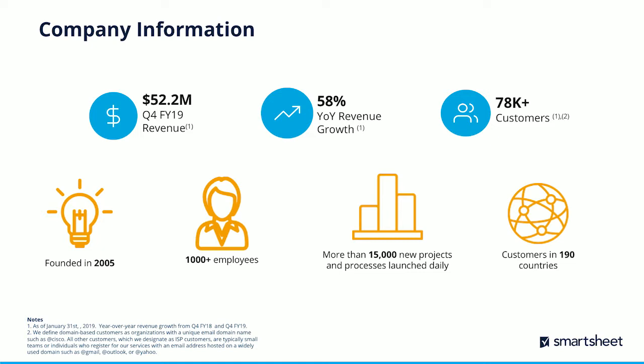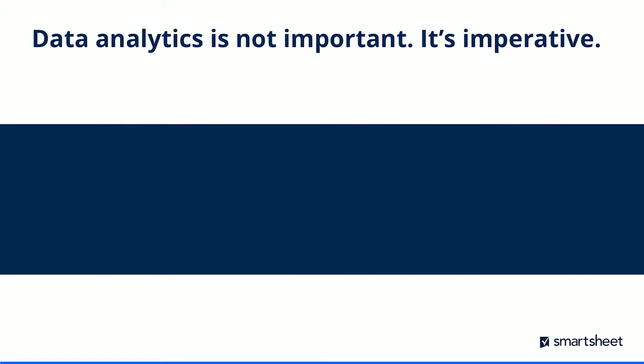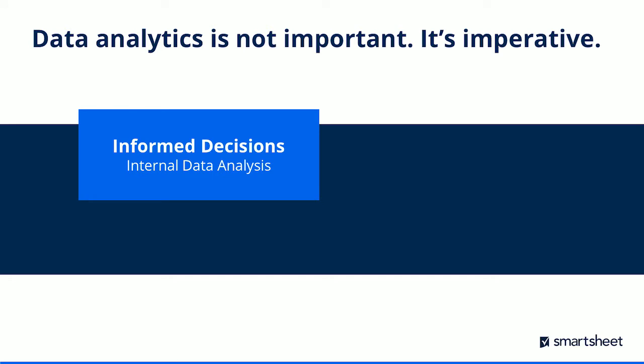But what that means is that we can't just rely on heuristics or our best guesses to understand how people are using our product and how to deliver the best solutions to our customers. So we have to look at the data. Thus, in Smartsheet, data analytics is not important, it's imperative. And there are 2 main types of analytics that we do at Smartsheet. The first is internal data analysis that we use to make informed decisions.